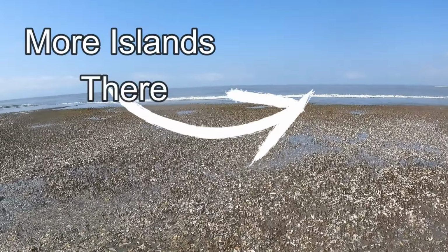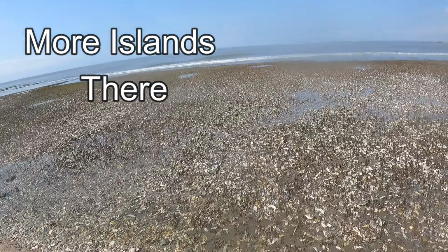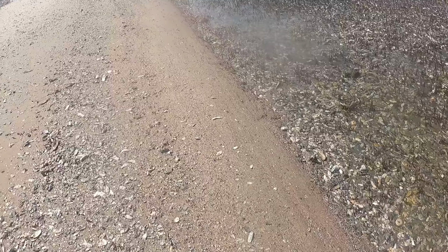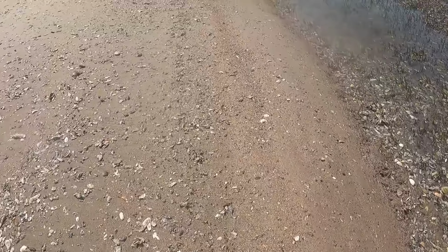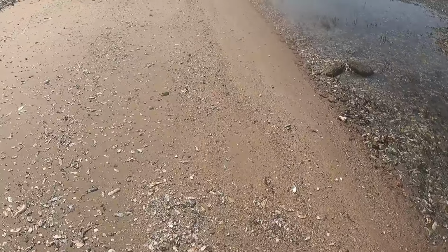And ahead of me there are some islands. I see some islands. So what did these people think? With those big ships, they probably didn't come ashore because they probably took small boats to come closer and look, or they stayed far away from this.